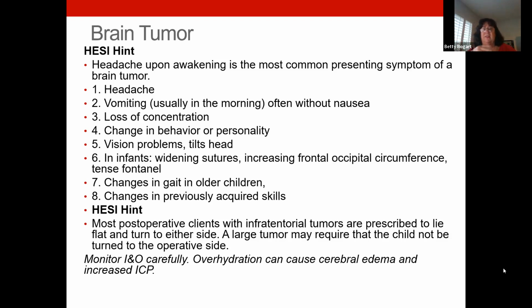You might see that loss of consciousness, change of behavior, vision problems, the head tilted. I've seen that one too. In infants, that fontanelle and the sutures are getting wide because it's occupying space. And then, of course, how they walk in the older kids. And they're not doing what they used to do. They've gone back developmentally.